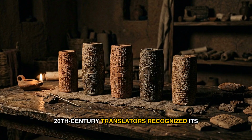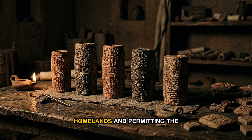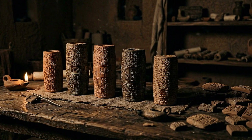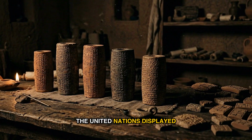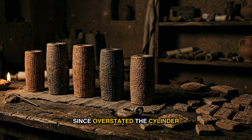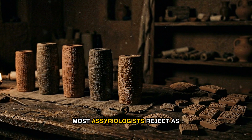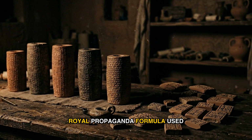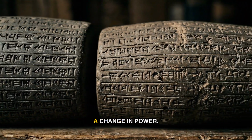Then 20th century translators recognized its content described Cyrus restoring displaced peoples to their homelands and permitting the rebuilding of temples, language some scholars connected to the biblical account of Cyrus allowing Jewish exiles to return to Jerusalem. The United Nations displayed a replica in 1971, and some commentators have since overstated the cylinder as history's first human rights charter, a framing most Assyriologists reject as anachronistic, since the text follows a standard Mesopotamian royal propaganda formula used by kings for centuries before Cyrus to justify a change in power.